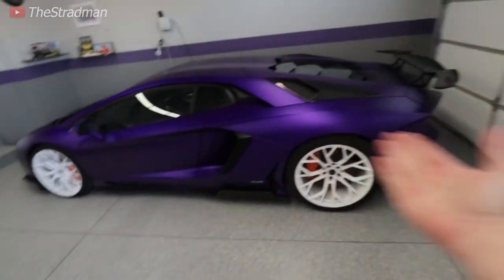I'm getting a little bit excited. There's just something about the exhaust on the Aventador. It's changed my life, boys. I'm a better person because of the Fi exhaust on the Aventador. And I just know that the Supra's gonna be the same.